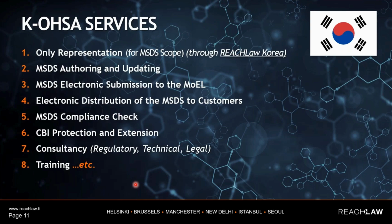This is something related to your safety data sheets, and Korea recognizes these requirements as fairly different. You also need to make submissions of these safety data sheets to KOSHA, and this is done digitally. Sometimes you also need representation if your importer is not willing to cover your MSDS information. So you definitely need somebody who can handle these submissions and authority comments as a representative.